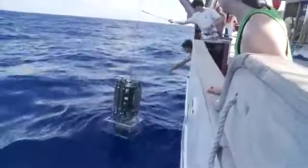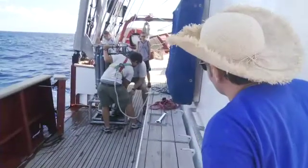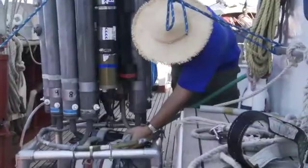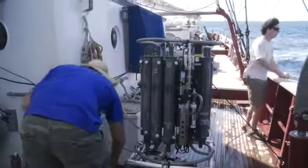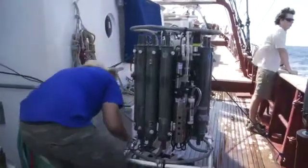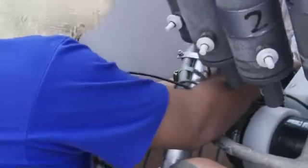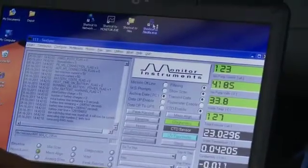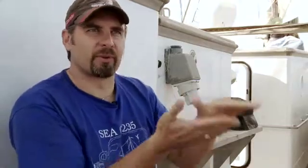What we have here is what's called a Tethys mass spectrometer. It's a mass spectrometer that's designed to operate autonomously, and it can operate for long durations, typically a year or more, if it's provided power. The way that we have it mounted, it's on the bottom of a CTD rosette. We're using it to map the vertical profiles of these chemicals and find out if there are layers in the ocean where the concentration is higher than another layer in the ocean, and then look for correlations.